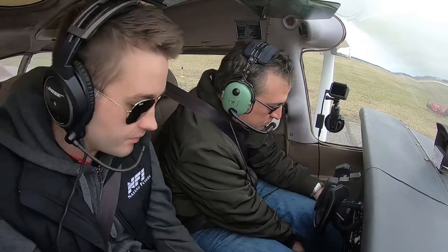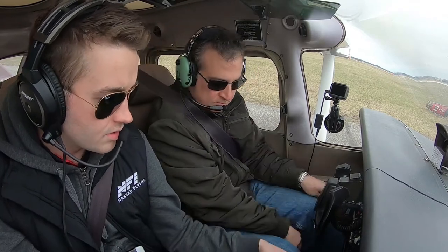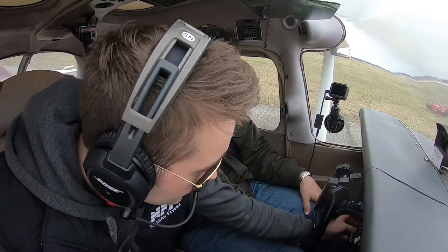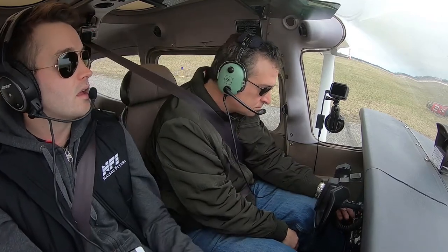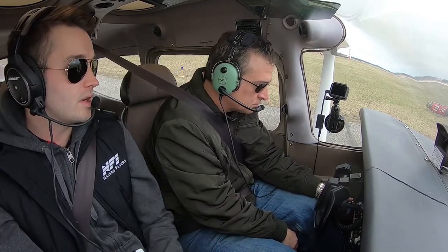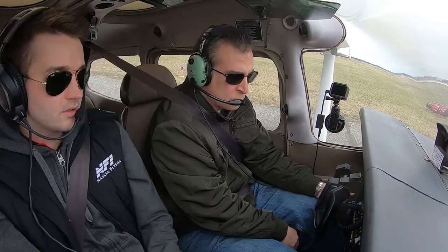Pitch to 68. I have a flow I do. Fuel's on both, fuel shut off valve, make sure full rich. Then you go over, make sure you can put the fuel pump on, make sure the master's on, and make sure the keys are on both magnetos. So it's just kind of like a reverse L.